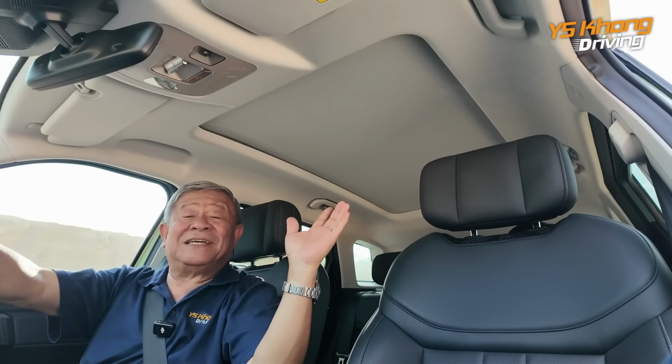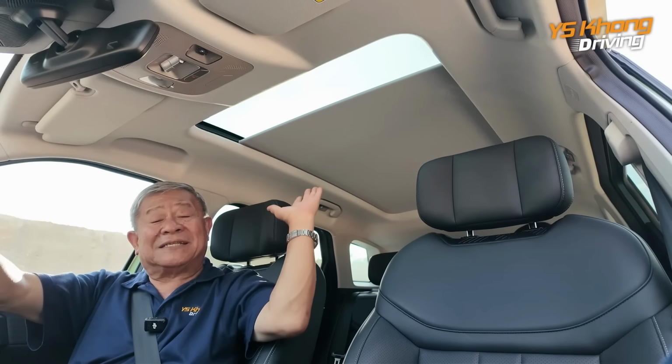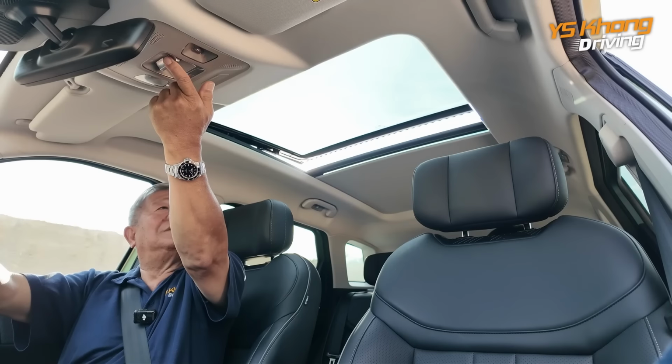One of the highlights of the Jaecoo J7 is the panoramic sunroof, and this is a one-touch sunshade opening. And then of course there is the normal sunroof controller.